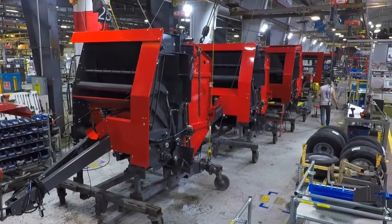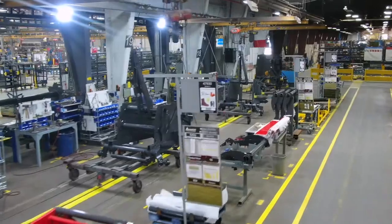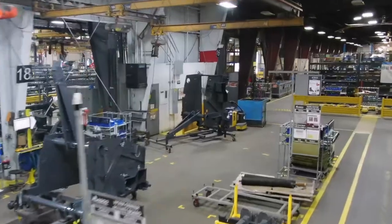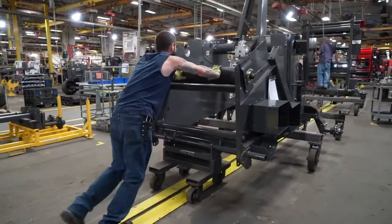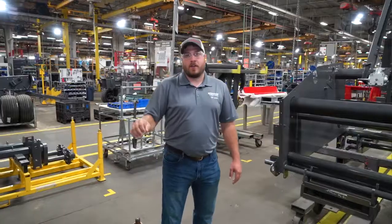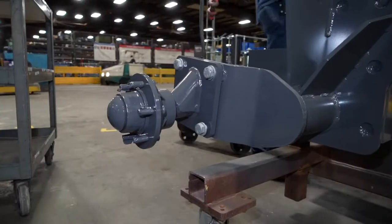Crown baler line. Let's follow this process from where we have a bare frame all the way to completed baler. First, the baler is set onto the trolley that will help transport it down the line as it is being assembled. In the first station, the PTO gearbox and the wheel spindles are put on the baler.